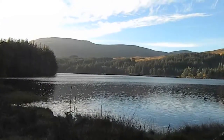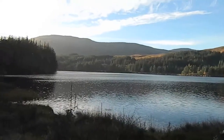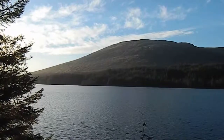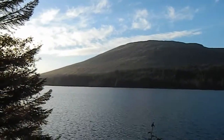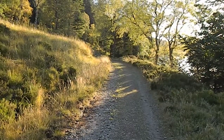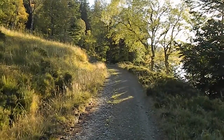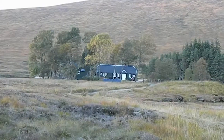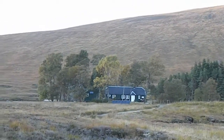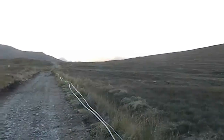There's a nice view looking across Loch Ossian, apart from the chainsaw in the background. Great view of Beinn na Lap across the loch. And that is the path ahead by the side of the loch. It's a good path now all the way back to Corrour station. Now back at the Loch Ossian Youth Hostel. There's Beinn na Lap in the background. And that's the way ahead.